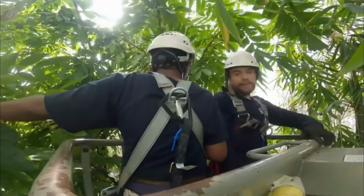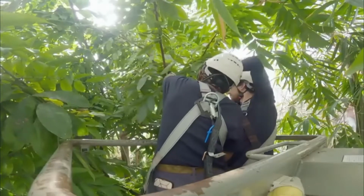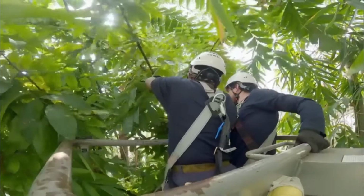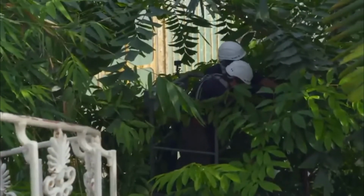Right, so you've got the saw. Yeah, I've got it here. So which one are we taking? So we'll take that one. With the palm house busy with visitors, the pruning is becoming something of a spectator sport. But Florence seems unfazed and remembers her training.